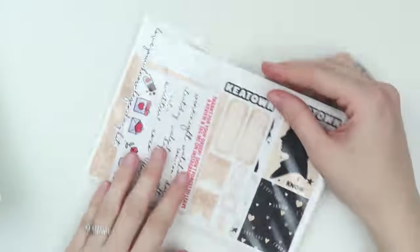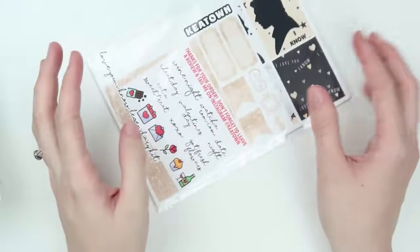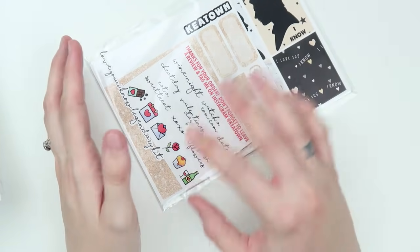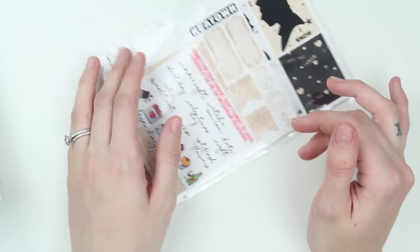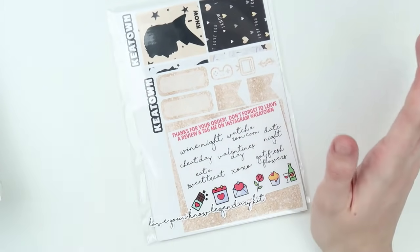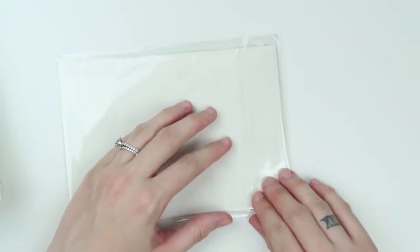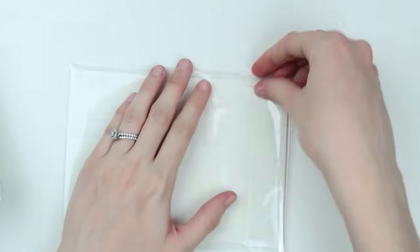Then I also have my very first order from Kiatown. I have never ordered from Kiatown before, and I saw this kit, and I really wanted to use it for a week in February. I'm really obsessed. This shop definitely does more nerdy, TV show and movie kinds of kits, which is really nice for people who want to mark TV shows and stuff in their spreads. So I really like this one a lot. I don't know if it has the name on it, but I ordered this one kit.